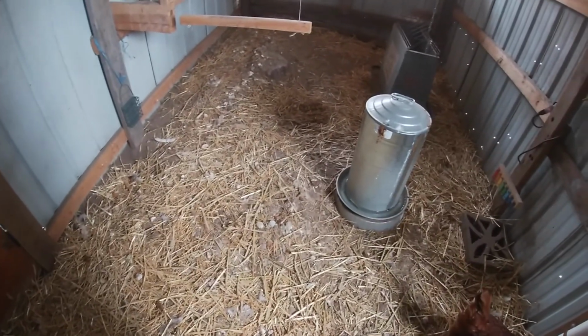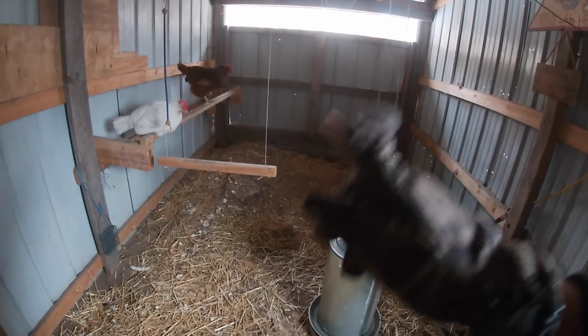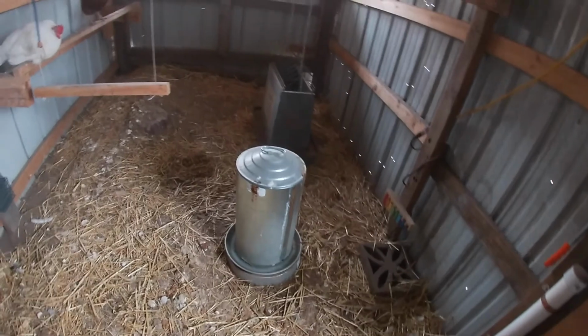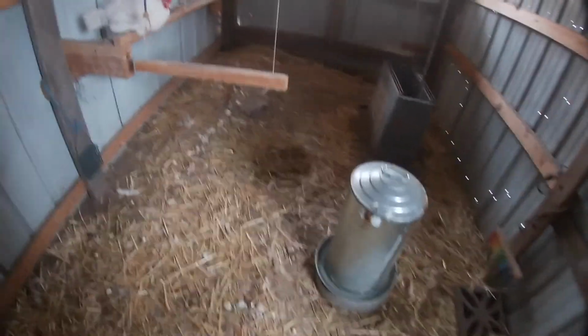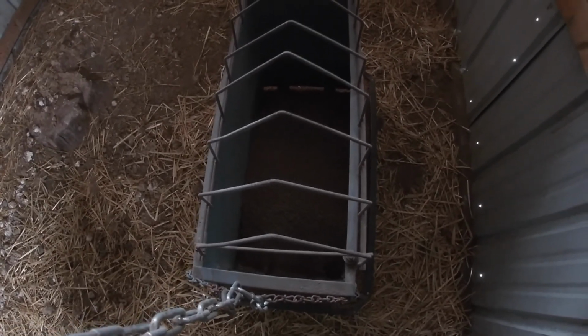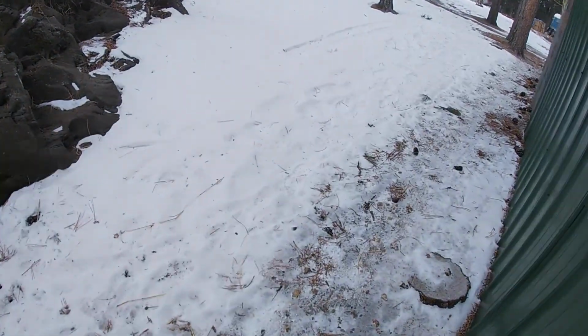However, I find in the freezing weather, when they're sitting on the roost here all day long, they're pooping. So when I have the straw, it makes it easier for me to rake this out and put new straw. So I feel better about keeping it clean. A 50-pound bag of feed goes in there and fills it about halfway up, and it usually lasts them about a week. But again, in cold temperatures like this, they need to eat as much as they can, because they'll eat what they need, which is important. That way they can keep their heat up.